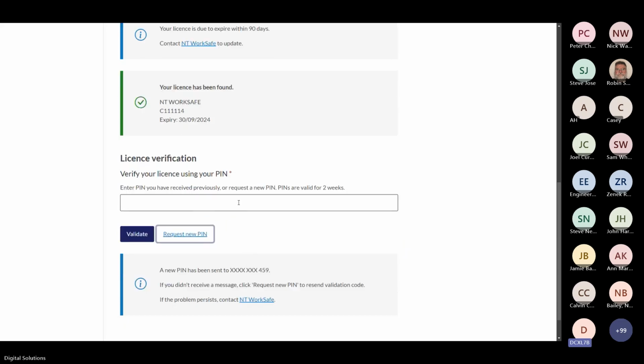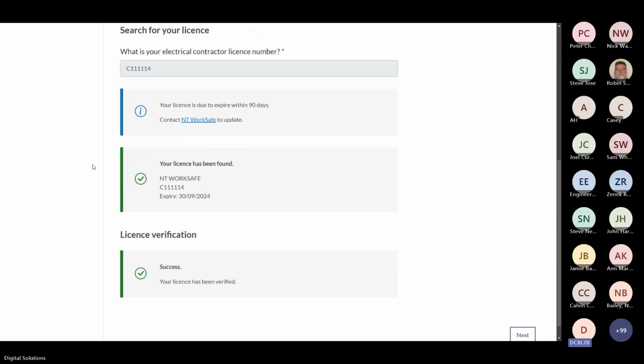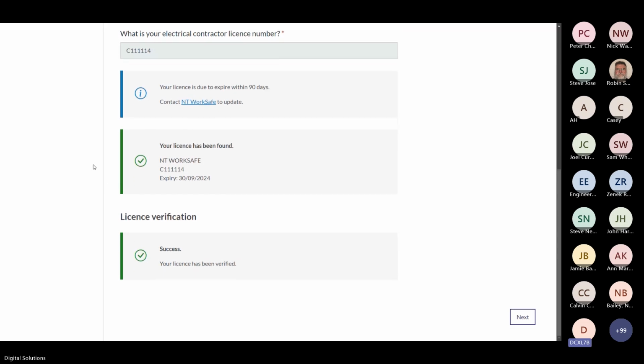So you can see here we're requesting a new PIN. PINs last, we've got it set to last for two weeks at this point. You can see it's sent to a particular phone number, in the messaging down below. So we're just entering in your PIN number and you validate. And you can see here, once you've validated, that's confirmed that you are the contractor authorised to fill out this COC.